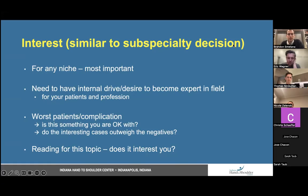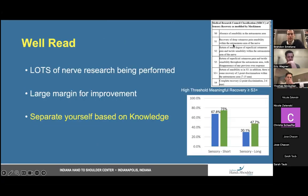This is similar to your decision to go into hand surgery. But once you have that internal desire, you need to really be dedicated, for both the patients and professions, to stay that expert in that particular field. You also want to think about the worst patients and complications, and is this something you're okay with seeing? Do the interesting cases outweigh the negatives of some of these disasters that you may or may not inherit from being that subspecialized surgeon? And do you enjoy reading on this? Hand surgery is an evolving young field, and so a lot of this will change as years go on. And so does this interest you enough to continue that lifelong learning?